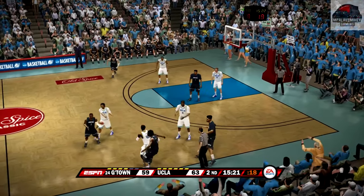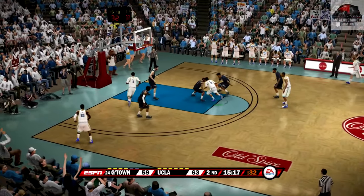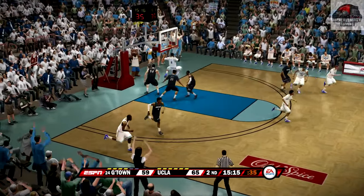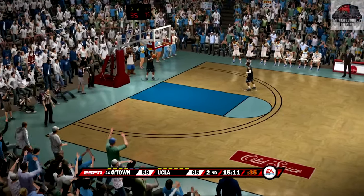Loose ball saved. Look at speed. I tell you, man, there's nothing like having athleticism and quickness. There's a high percentage shot. Wow, what hops, baby, what hops.